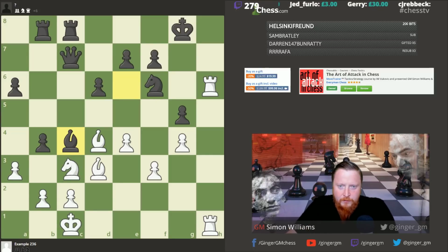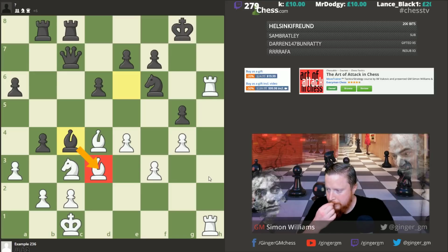So can anyone find the forced checkmate here? It's not easy, but every move is a check. I'm giving you, hope I've got that right. Yes, it is. Every move is a check. Anyone going to solve this? It's not the same moves because bishop takes d3 will get rid of that bishop.